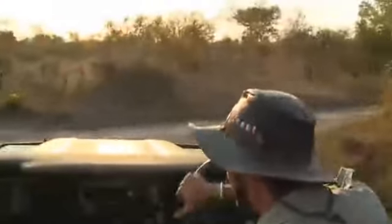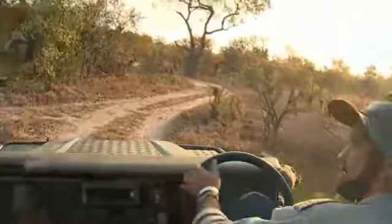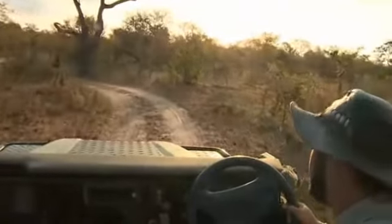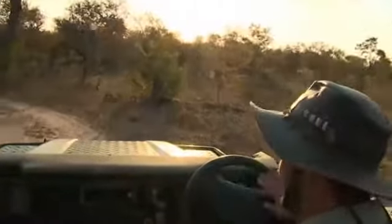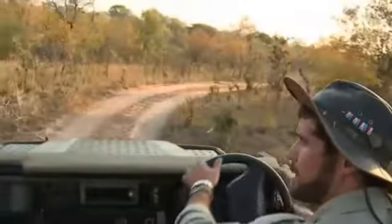Elephants don't mind the heat as much as the other animals, and when they do get hot, they've got the ability to go swimming stress-free. So that is what we've got to hope for.